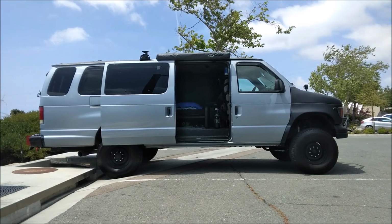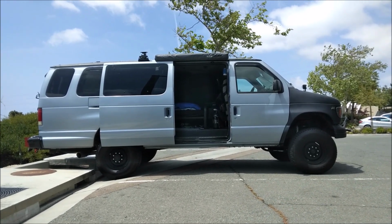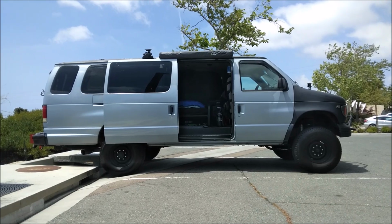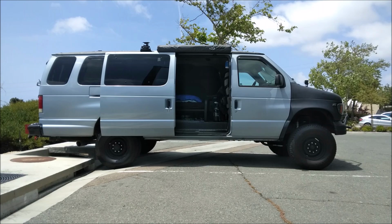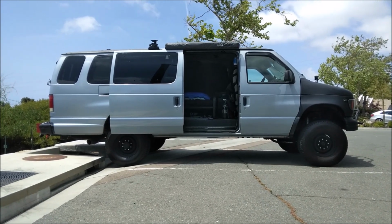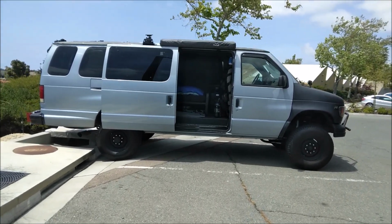The ride quality is about the same. I should have saved the money and gone with Action Van. No regrets, the kit's already in there, but if I were to do it again, I'd go with Action Van. It's a comparable product. Even though it's cheaper, it's not the lesser product.